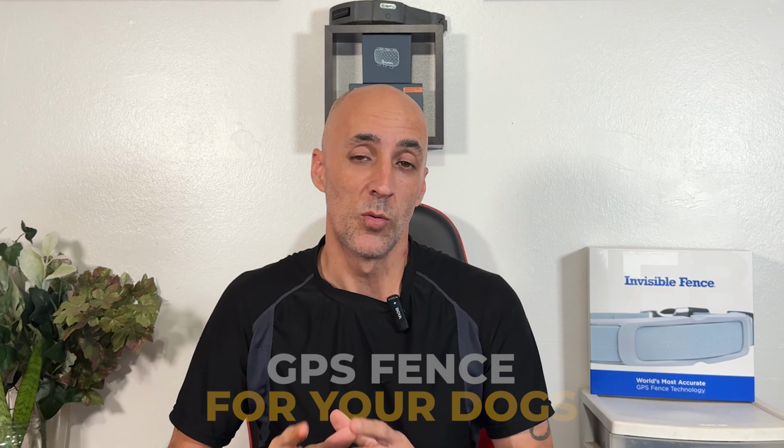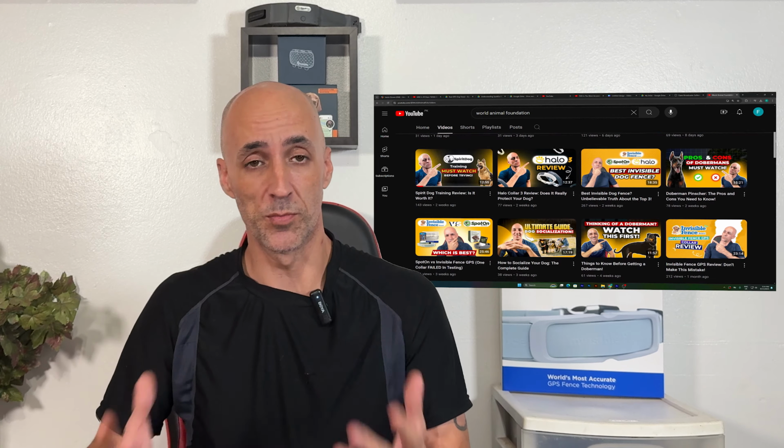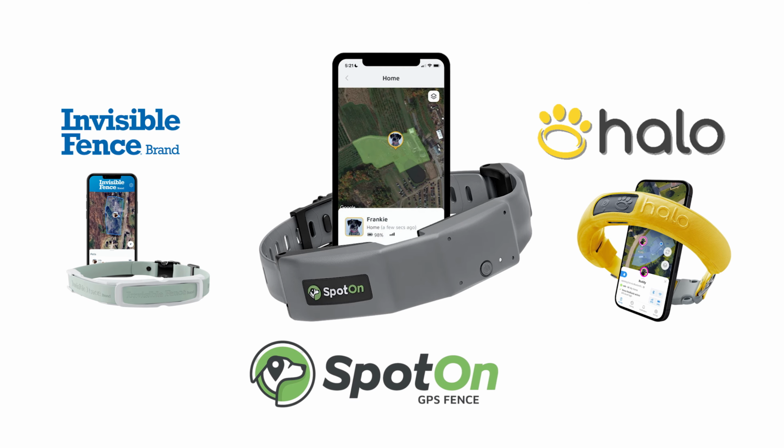Have you ever considered a GPS fence for your dog? Well, today I'm going to dig into the SpotOn GPS, the Halo 3, and the invisible fence and see how all three of these stack up against each other. Now, I've done several reviews in the past and some brief overviews for some of these, compared them amongst each other, but this is the first time we're really going to sit down and do all three.